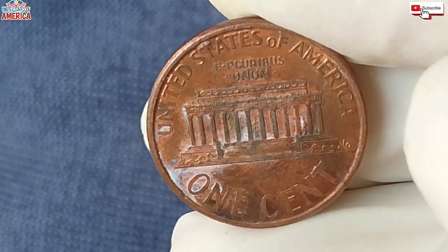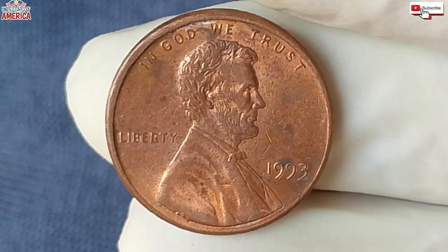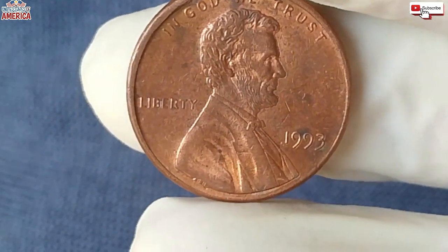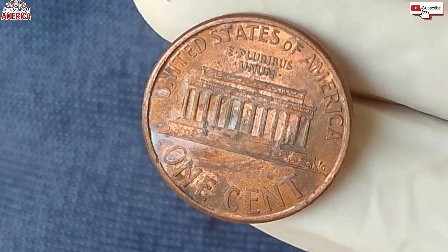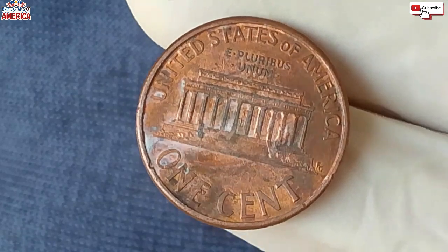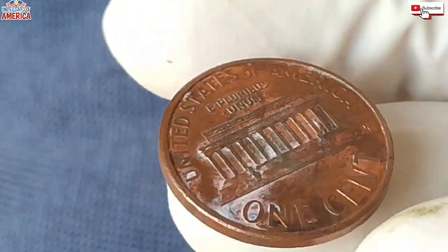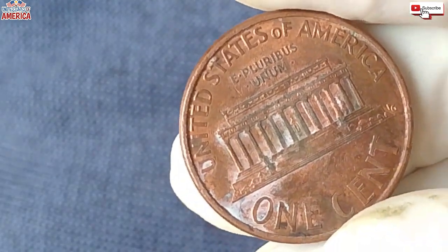So, why does this 1993 penny hold such incredible value? It comes down to a few key factors: rarity, demand, and the fact that it is a unique error. Only a small number of these coins exist, and as time goes on, that number continues to dwindle. The more scarce something becomes, the more valuable it becomes. Combine that with the historical importance of the coin, and you've got a collector's dream.